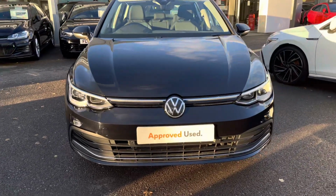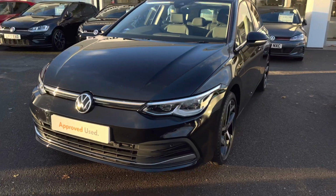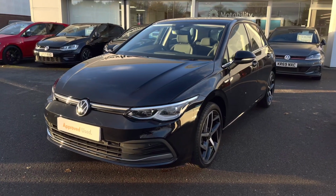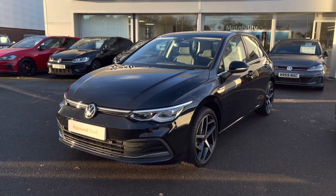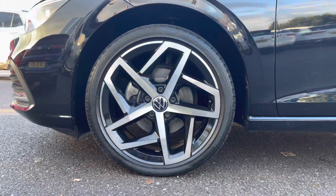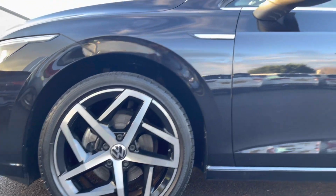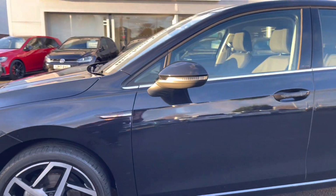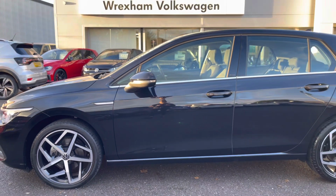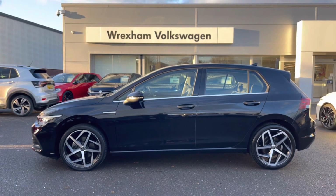So beginning the 360 degree walk around and starting at the front, a great feature on this Golf is your illuminated front grille, really brightening up the roads during the darker hours, making you stand out from the rest. Then we've got these 18 inch Dallas alloys as an additional feature, which look incredible on this Golf. And then moving up, we have these remote electrically heated, adjustable and foldable door mirrors. This car's covered over 8,400 miles from new.